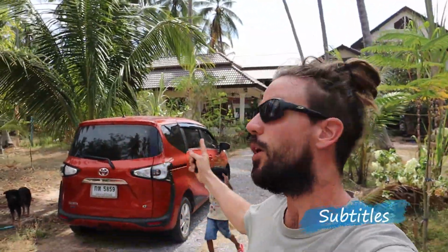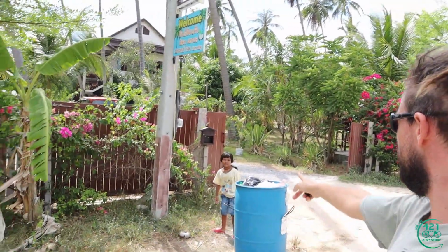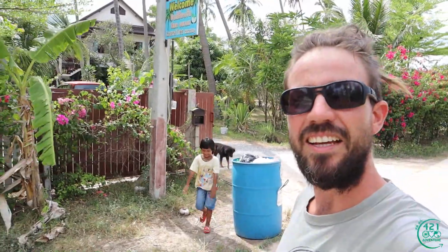The amazing place where we're staying is called Coconut Tree Homestay, and it's called that because there are coconut trees everywhere, and where there are coconut trees, there are coconuts. Yay! So let's go and get some.